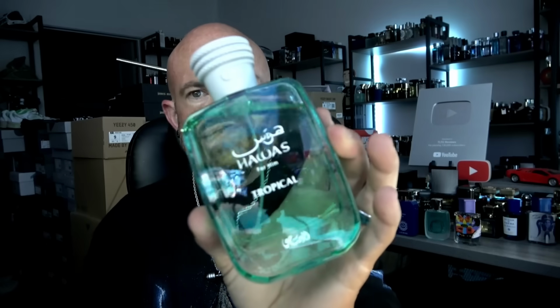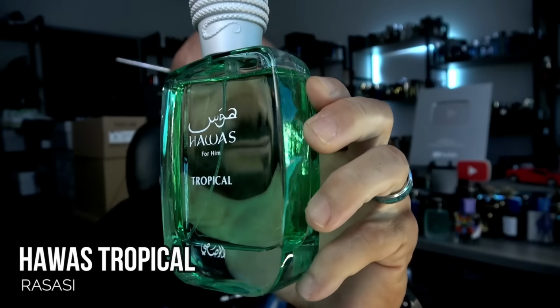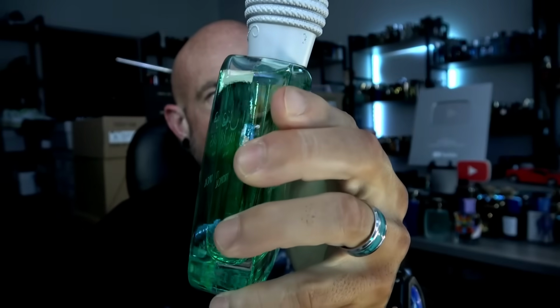I can't wait to see this bottle because the Hawas bottle and cap are beautiful and they all look good. This one's going to be green and white. It'll look good. I just have a feeling it's going to look really good. Let's see what we're working with here. Oh yeah, as anticipated. Nice kind of almost aqua-like green.